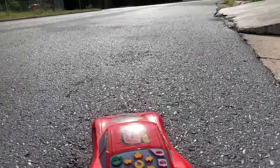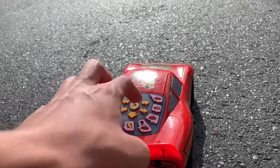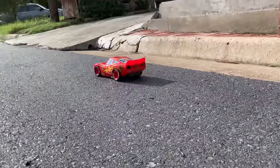Great work, McQueen. So now let's go backwards a bit. Reverse, reverse, reverse left, reverse right, reverse. Ch-ch-ch-ch-pow! I am faster than fast. I am Lightning McQueen. Let's ruffle some fenders.